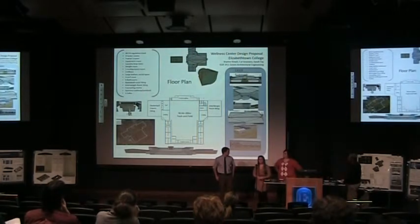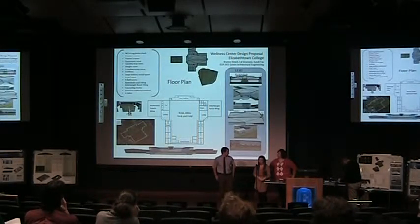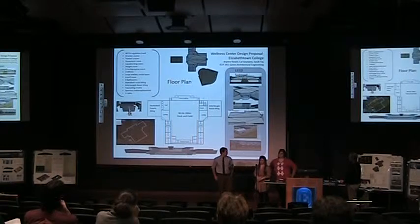So, for the kids that live in the quads, I know that they feel that that's really far away from the rest of the campus, and they kind of feel like it's all alone over there. So if we build a big wellness center over there, then it's going to tie it all together and expand our campus that way.